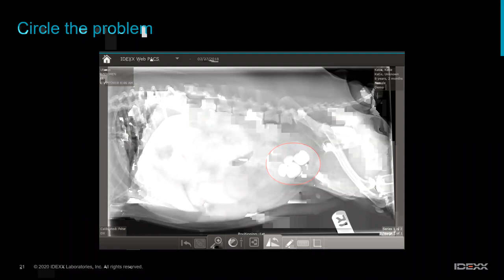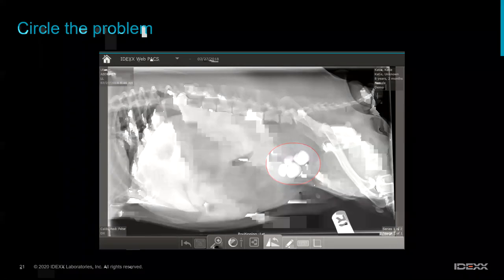at here, the screen, is the image pulled up in IDEXX Web PACS. And our software is very easy to use, very straightforward and very intuitive. So with just a couple of clicks, we've drawn a circle around the stones to indicate exactly what we're looking for. Like I mentioned, imaging can be a little overwhelming for a non-medical professional. You have a lot going on. We've got bone, we've got soft tissue, we've got some thorax here as well.